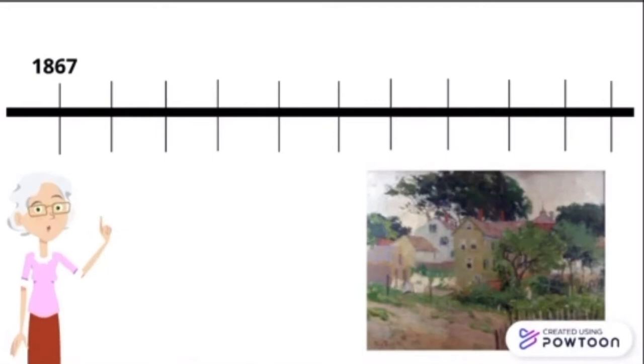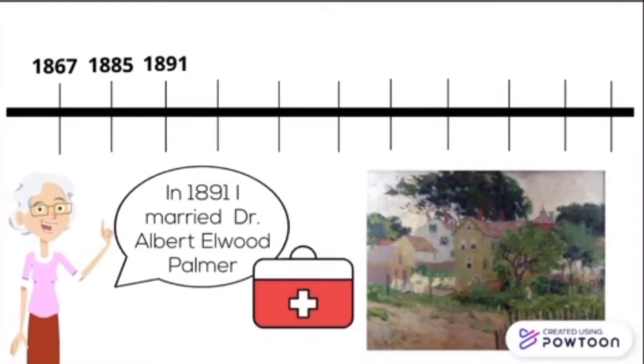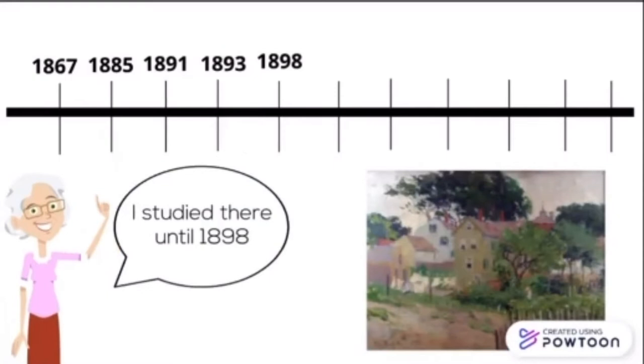When I was 18, I moved to Chicago to teach art. In 1891, I married Dr. Albert Elwood Palmer. Then, in 1893, I enrolled in the Art Institute in Chicago. I studied there until 1898.